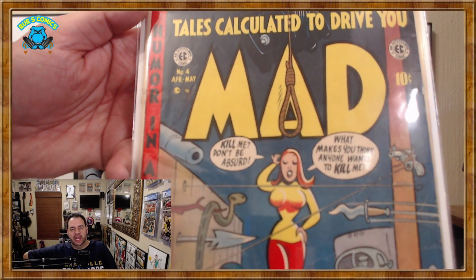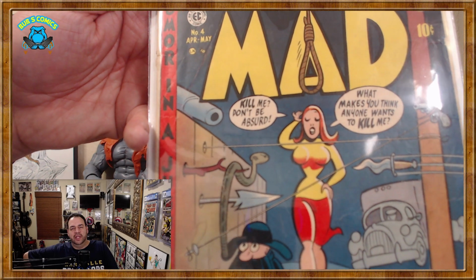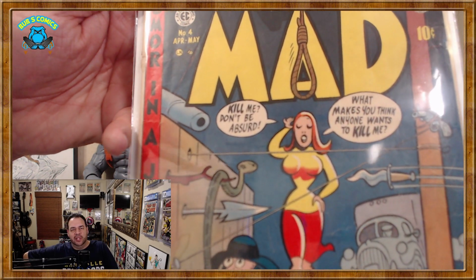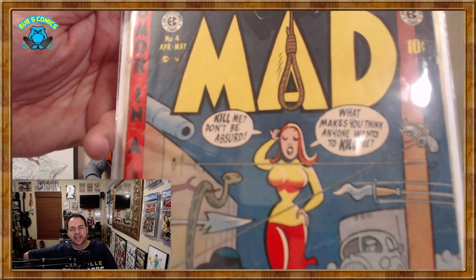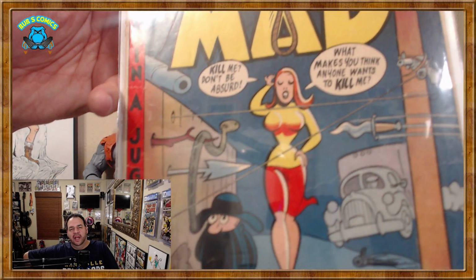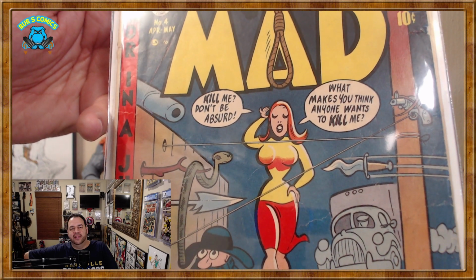Tales calculated to drive you mad. Mad number 4. I'd say only Mad number 1 is above this cover, but I just love this cover. Kill me, don't be absurd. So we got a cannon pointed at her. What makes you think anyone wants to kill me? There's a gun on a string. So if she crosses the string, it will automatically fire the gun.